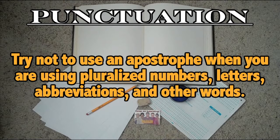But just like all punctuation marks, it has its limitations. First off, try not to use an apostrophe when you are using pluralized numbers, letters, abbreviations, and other words. We'll be using examples to explain what I mean.